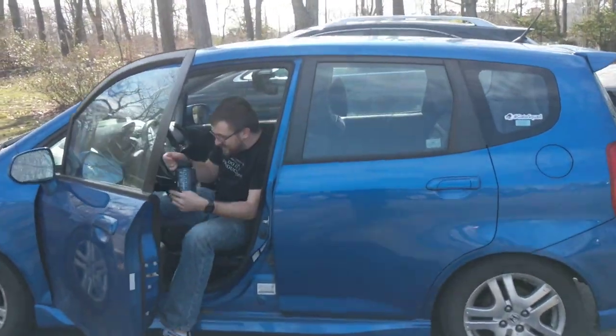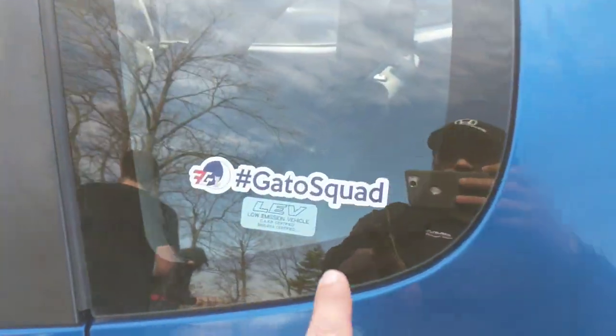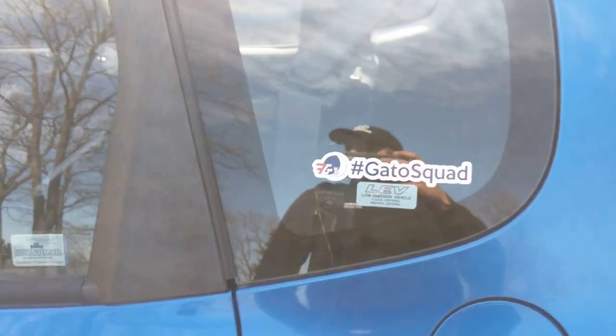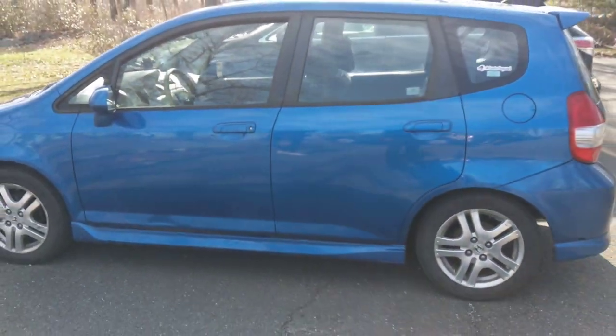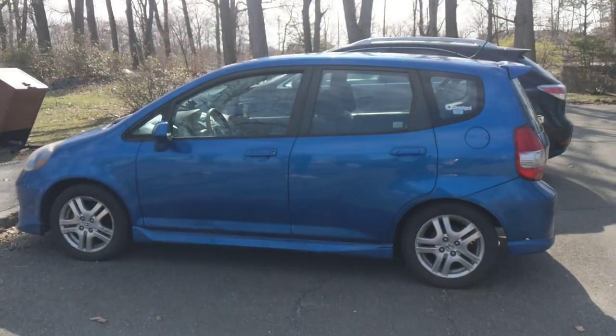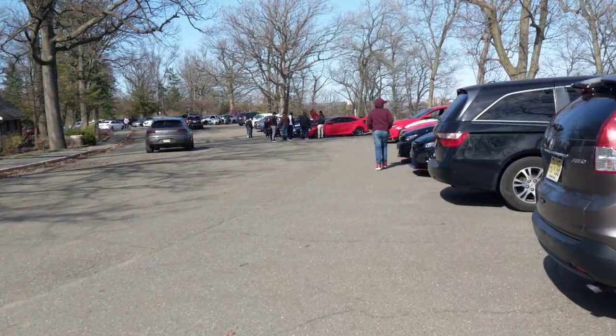So here we have the infamous chair. We've seen him before on videos. We know him because he is part of the squad. He's over here cleaning his beautiful GD3 Honda Fit. Love that color. But you guys are not here to look at that. You guys are here to look at the Type Rs.